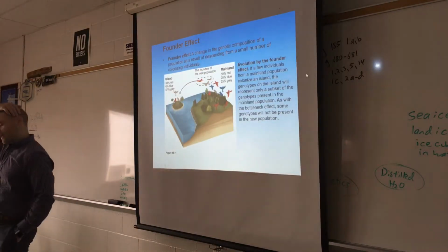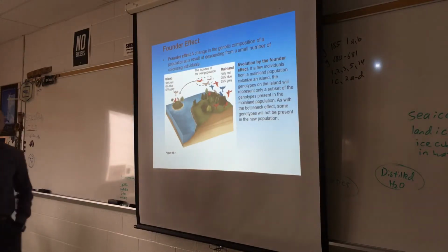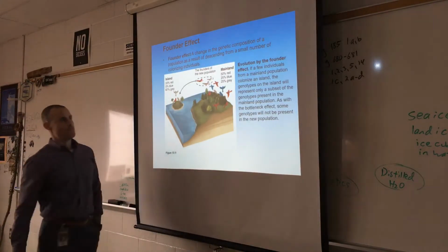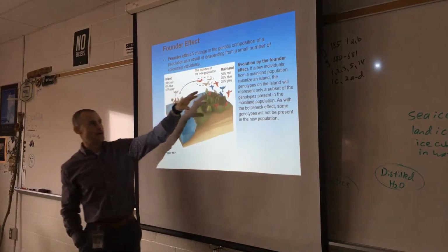So this effect called the founder effect is a change in the genetic composition of a population as a result of descending from a small number of colonized individuals. This isn't actually part of the unit, but it to me was relevant. So you don't necessarily have to memorize what this is or write it down. You can just pay attention.